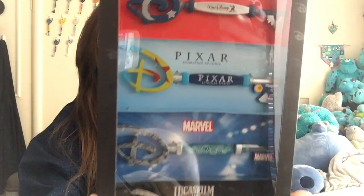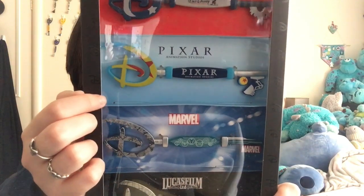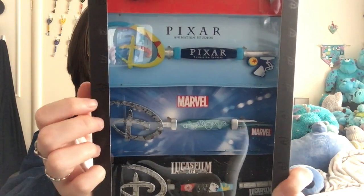Some of them are very similar to keys I already have, and you will see that when you start to see the rest of my key collection, but I still think they're all beautiful. Someone did ask if I was going to keep it in the box, and I never intended on keeping it in the box anyway, but if you see the divider between Pixar and Marvel, it isn't straight at all, so I don't think I could have kept it in the box even if I was intending to.